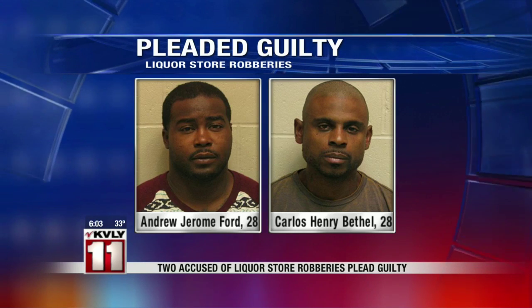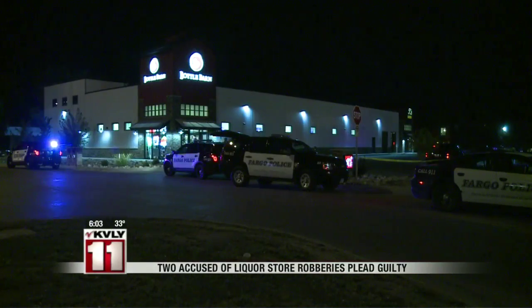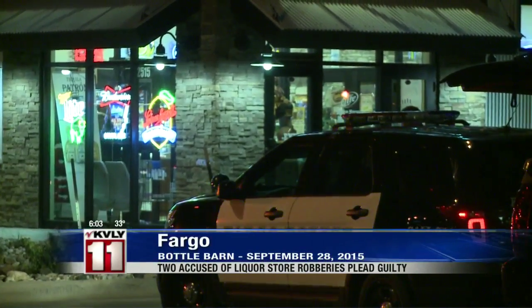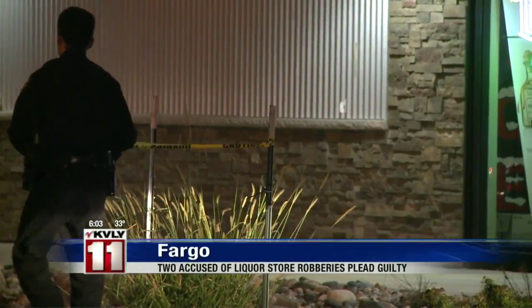Andrew Ford and Carlos Bethel both pleaded guilty to robbing the Bottle Barn and the Spirit Shop liquor stores in Fargo in September of last year. As part of the plea agreement, both men also admitted to taking part in a list of other crimes. Police say Bethel robbed the Bottle Barn at gunpoint and threatened the cashier to hand over money. Ford pleaded guilty to armed robbery at the Spirit Shop.